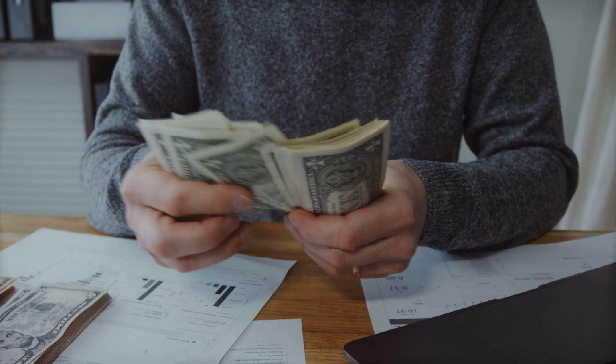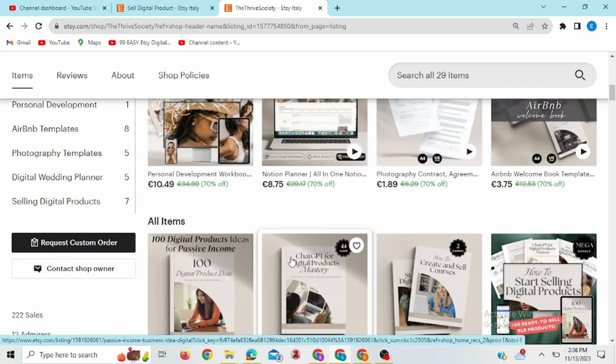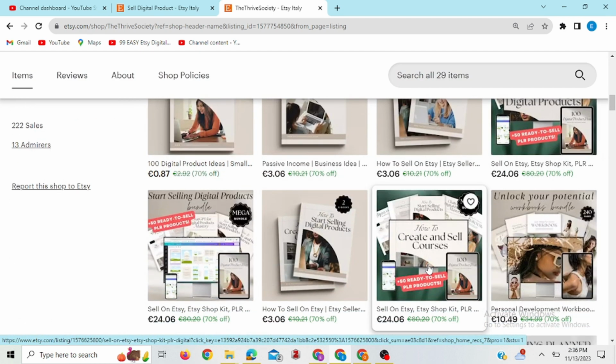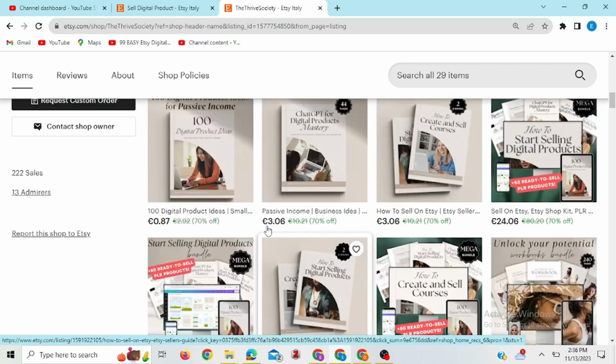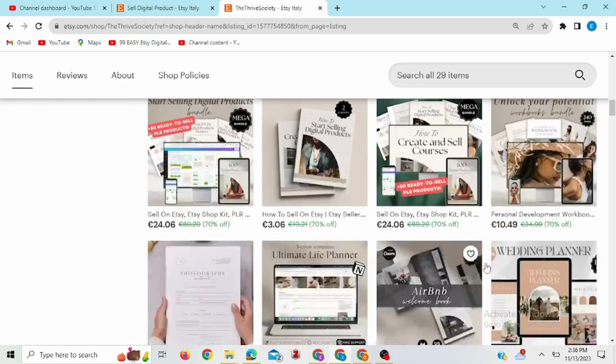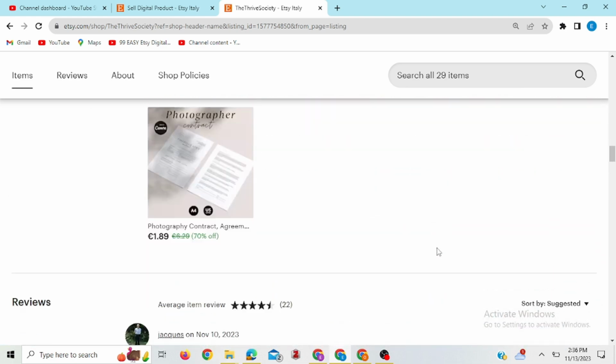One of the surest ways to make money online is to create digital products and sell them online. This Etsy store has sold over 222 sales from just making digital products and selling them online. As you can see, right now they are offering discounts to their customers. If you calculate by the price of each of these things they are selling, you would see that they've made thousands of dollars just selling digital products online. And you can see that it is a very lucrative thing to do to make money online.